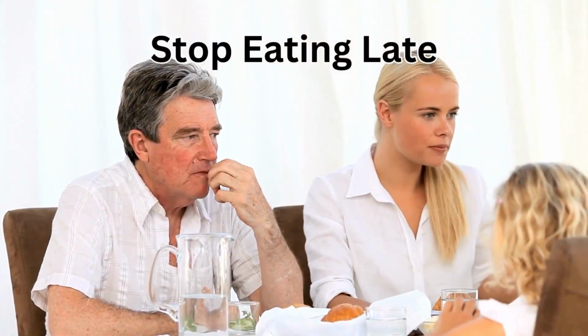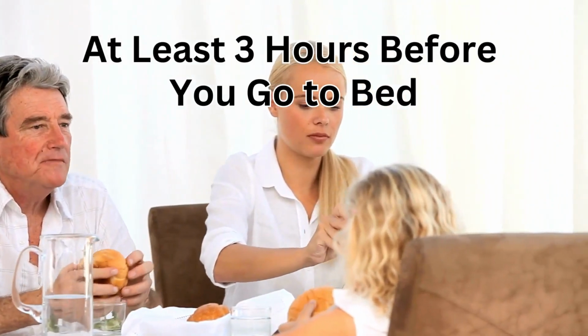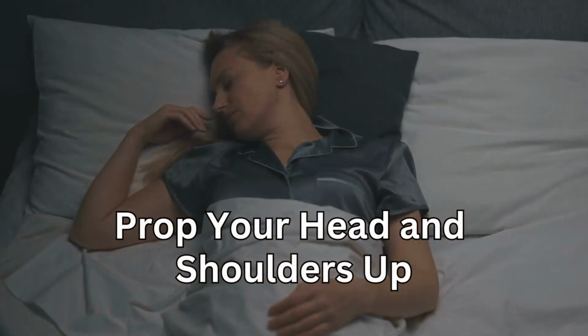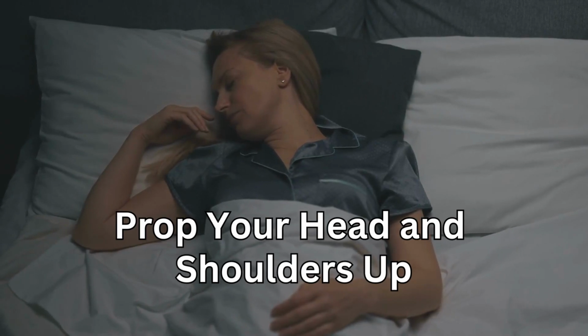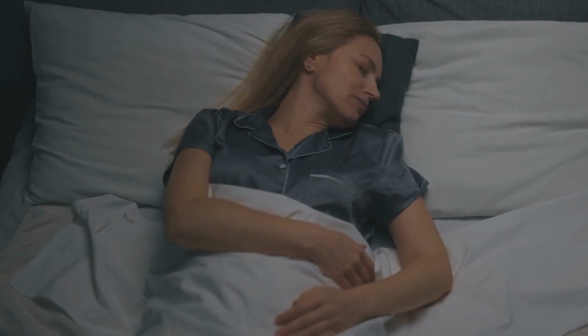Try to stop eating late if you have symptoms at night. Try not to eat for at least 3 hours before you go to bed. And prop your head and shoulders up when you go to bed. This can stop stomach acid coming up while you sleep.